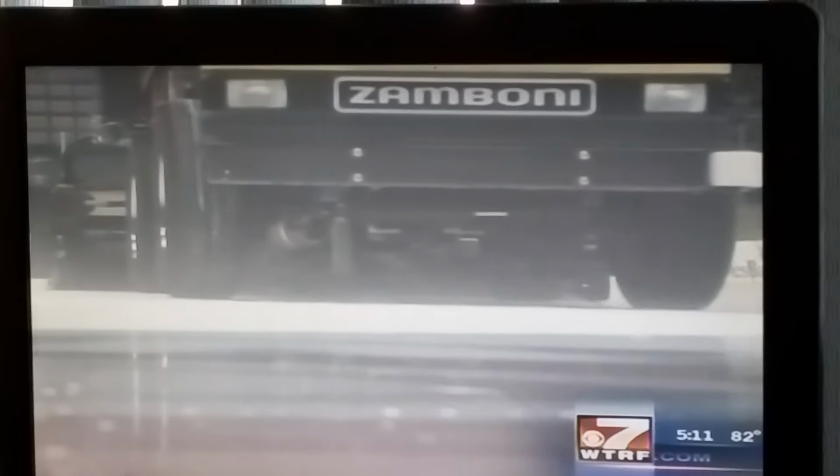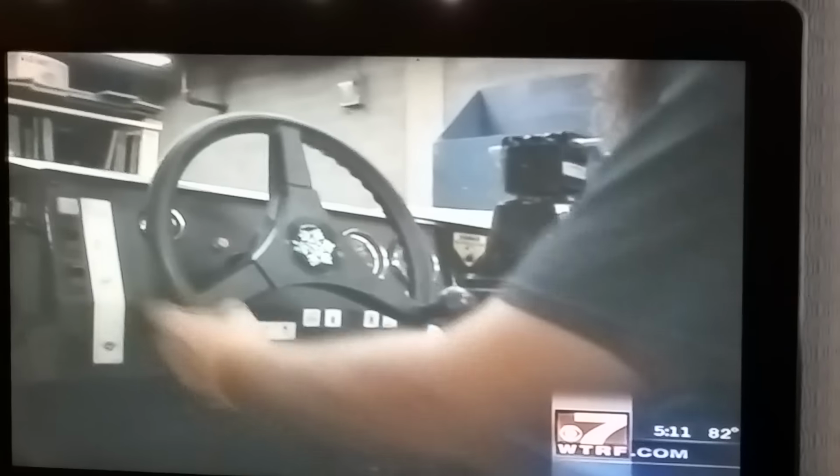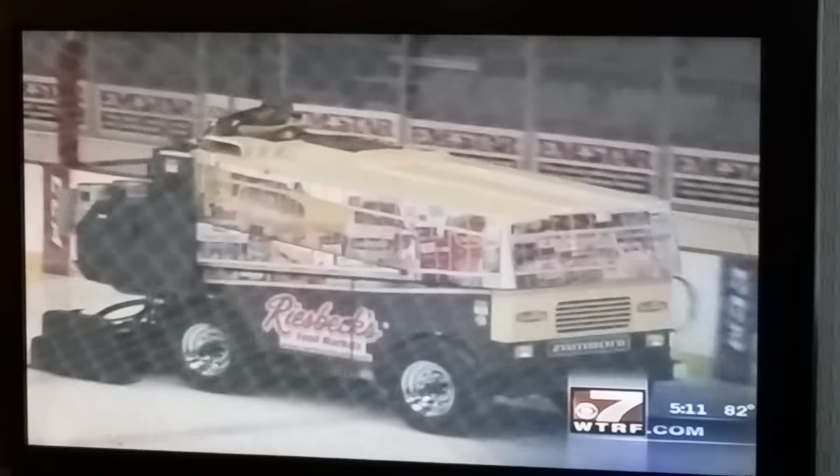For years, hockey fans have been fascinated by the Zamboni. It's the big machine that magically transforms the ice surface. It takes an experienced driver to make sure the ice is in the best possible shape. John Childers has been driving the Zamboni at West Banco Arena for the past three seasons. His friends call him Dubber, and his job is not an easy one.